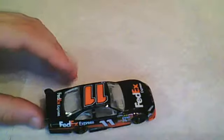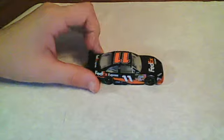2009 Denny Hamlin FedEx Express car. This car does good if you've already seen it, or if you haven't. Let's check it out.